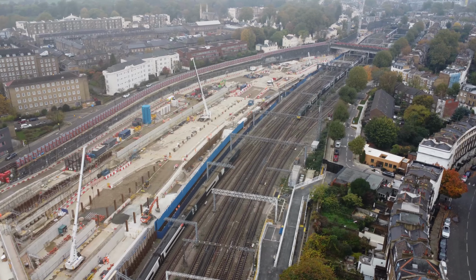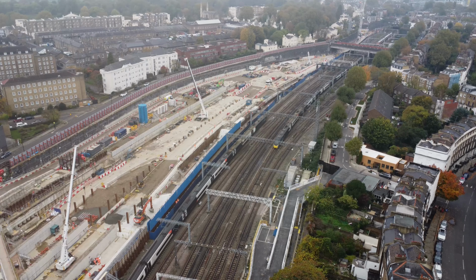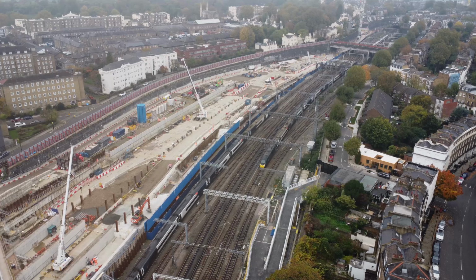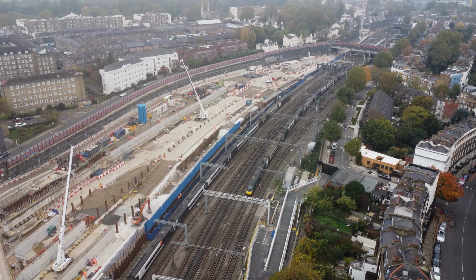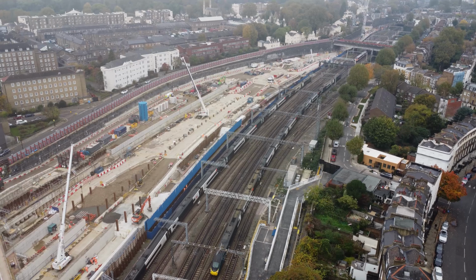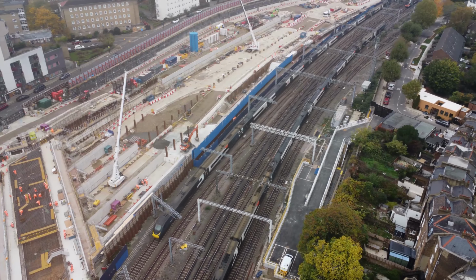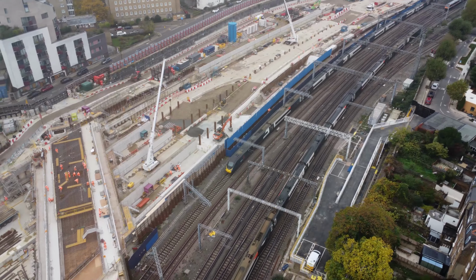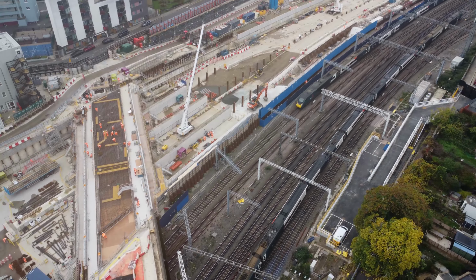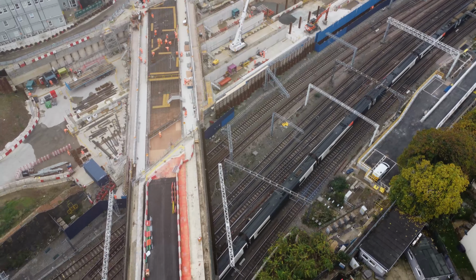Still looks like the site that's being cleared, generally, but there is things happening. The cranes are in use. The bridge is definitely in progress there, as we saw before, so hopefully that'll be finished soon.